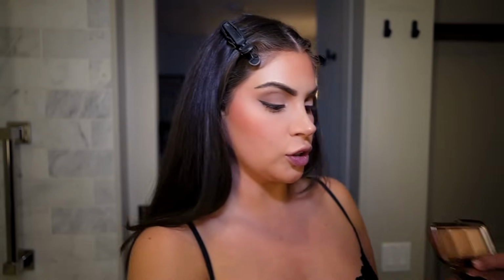This is a product I just recently started using, I would say like 2 months ago, but this is a favorite amongst makeup artists. So I'm like, you know what? I need to get my hands on it. It is pretty pricey. It's like $70. This is the Hourglass Ambient Lighting Palette, the Volume 2 one. So I was reading reviews on this and I totally agree.